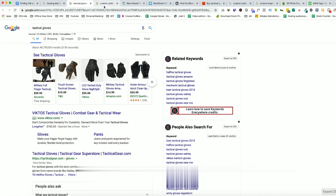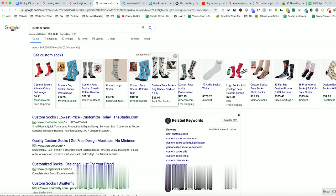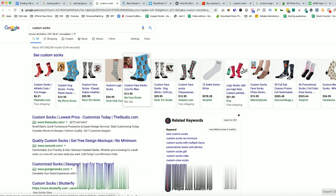An example of a very saturated product is custom socks. Originally you could have sold these for 29 bucks easy. Now, as a lot of people started getting into this, the margins are getting thinner, and look, you have people selling them for $12.95. That's truthfully how much you can get it for with shipping. So this is absolutely ridiculous. This is a good example of what it looks like if you're seeing a lot of Alibaba, a lot of Best Buy. It's just not worth getting into. Remember, this is just a broad overview, and then I'm going to start getting into more and more details.